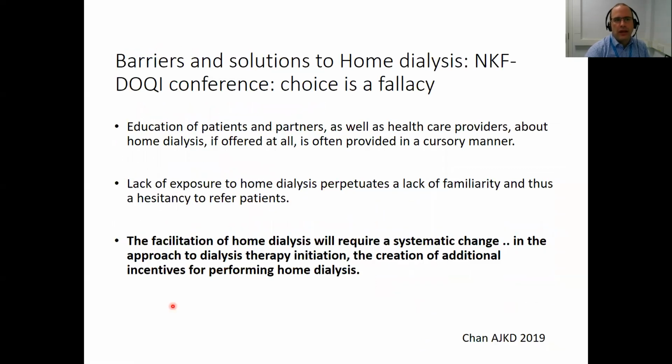And this is reflected in an NKF KDOQI conference from 2019, where I think the last statement is helpful to consider, where if we really want to support people getting to home and really want to expand the number of people on home therapies, then we as units and as physicians, clinicians, nurses, allied health professionals need to undertake a systematic change in how we approach supporting patients in dialysis therapy initiation, and also at an economic level, think about how we provide and support incentives for units supporting patients dialyzing at home.